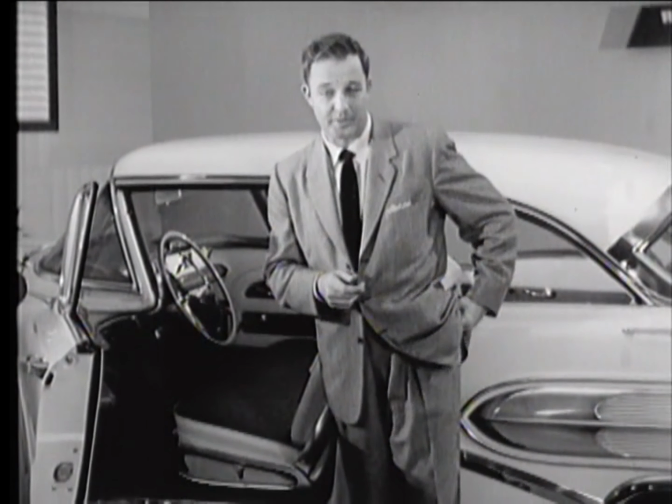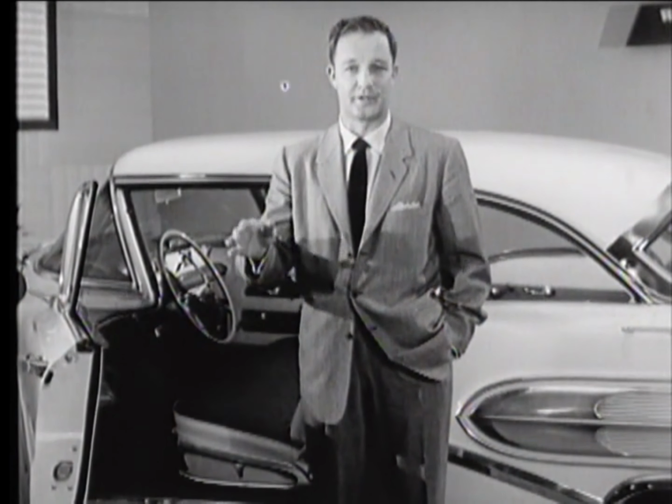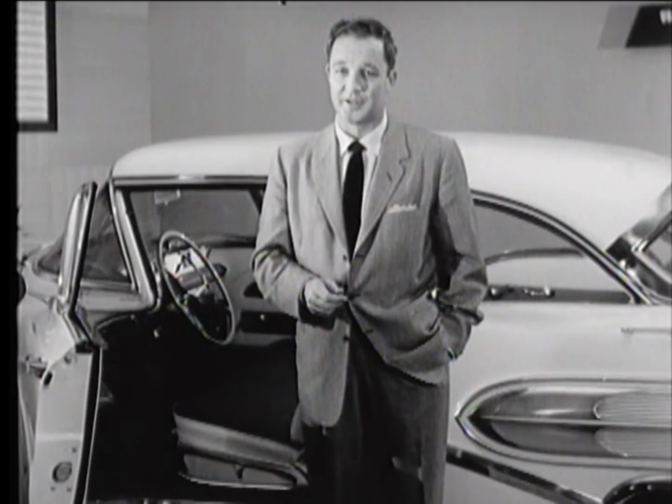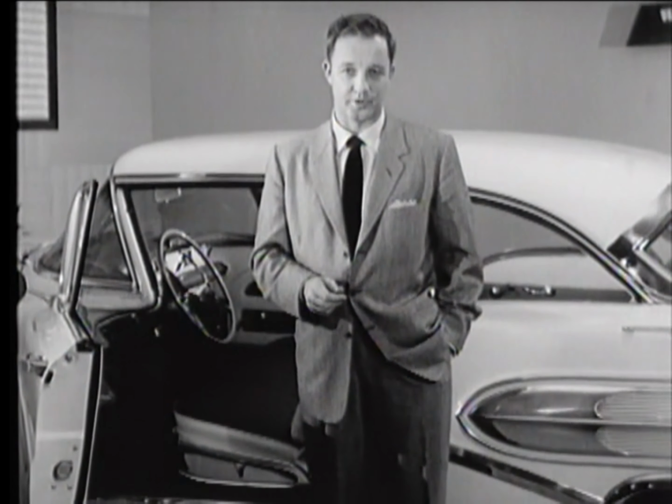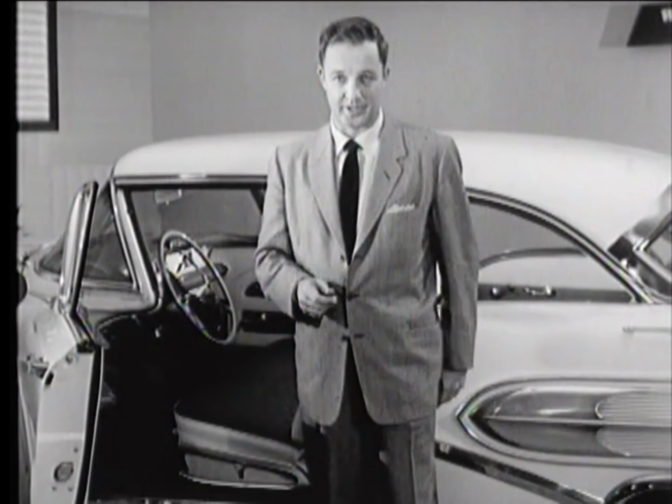I use my car to take my family on vacations. Now, I know that I can drive all day long in a Buick without getting tired, but I'm afraid we can't say the same thing for those hard, thin, low-down seats that some of the other cars offer.